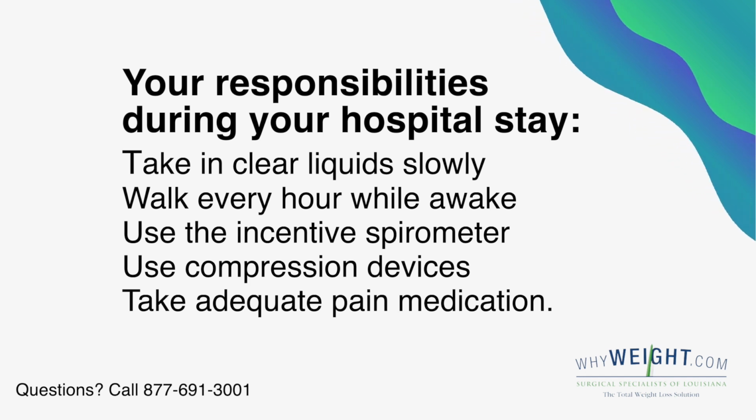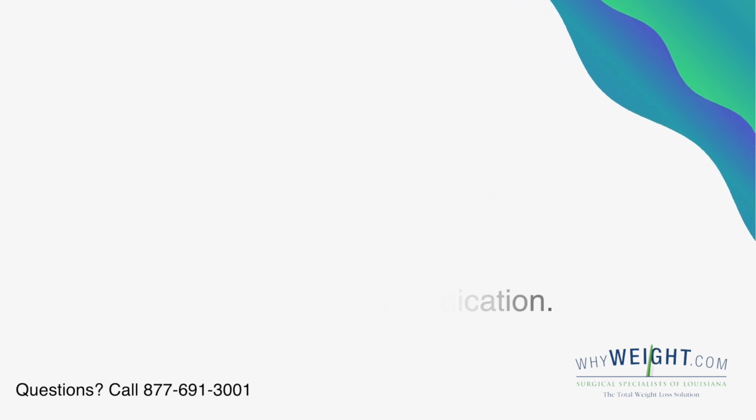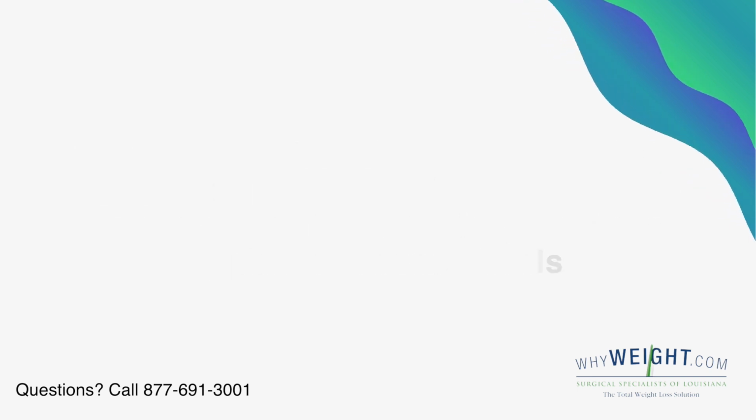Use compression devices on your feet whenever you're in bed. Take adequate pain medication. You should be comfortable enough to take deep breaths and get out of bed frequently. The medical staff will be responsible for monitoring your vital signs, lab results, intake, and output of fluids, incisions, pain, and nausea levels.